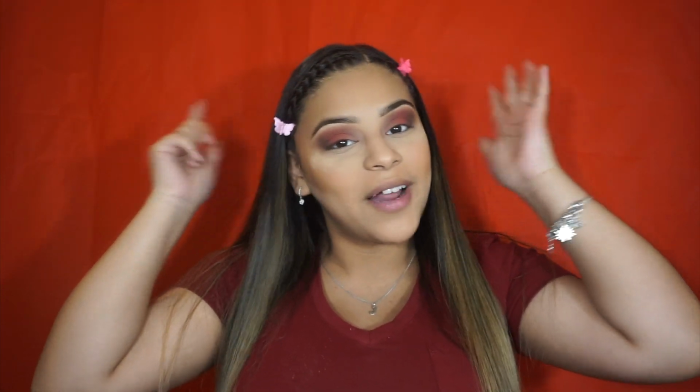Also let me know what you guys think about these butterflies that I popped onto my hair. Like I said, they did send them to me, so I was like, let me put them in my hair to see how they look. Let me know in the comment section what you guys think about them. If you guys like them, or if you are really not a big fan of them, do they look funny? I feel like they look cute, but I don't know, that's just me. Let me know your opinion in the comments.